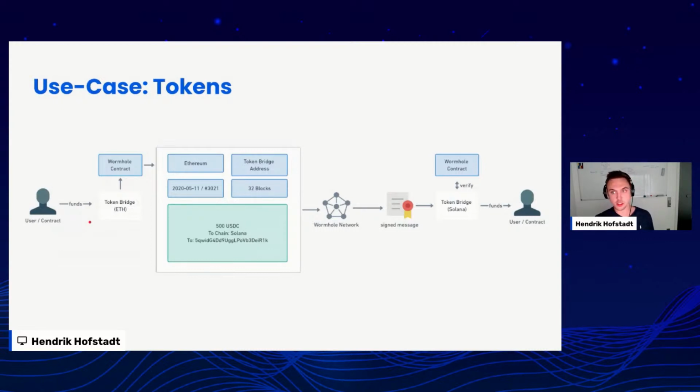And when you post the message to the Wormhole contract, obviously the Wormhole network is going to pick it up. The Wormhole network is going to produce a signature, so another network can easily verify the authenticity of that message. And what can then happen is a user, or a relayer in a relayer network, can take the Wormhole signed message and post it to a token bridge on another chain. So what this contract would do, in a token bridge use case, is this: governance, for example the Wormhole governance, might register the chains with each other. So the token bridge on Solana or on Terra knows the address of the token bridges on the other networks.